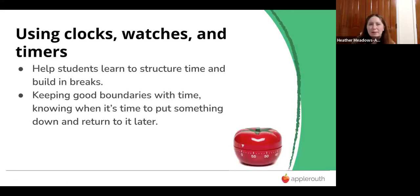Use clocks, watches, timers, to help you make sure you build in good breaks. Doing an hour and a half straight worth of homework is way harder than doing homework in 30-minute intervals and giving yourself 10-minute breaks in between. Again, it takes a little bit longer at the end of the night, but you're going to feel less overwhelmed.